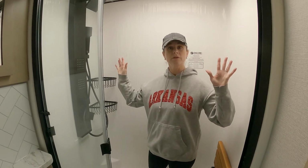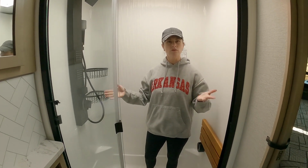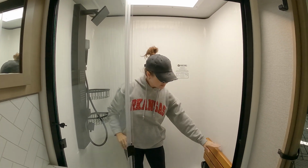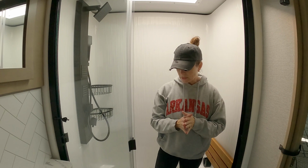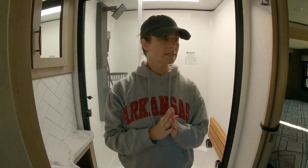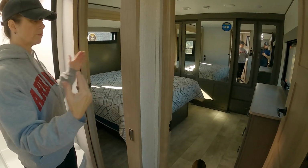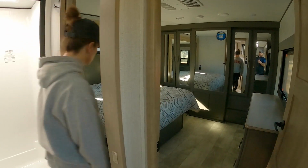So it's much bigger than the radial one that we had. I can actually stretch. And it has the teak seat, which is nice. So some really good space in here. Excited about that. And of course it has the pass-through and barn doors for both sides, which is nice.